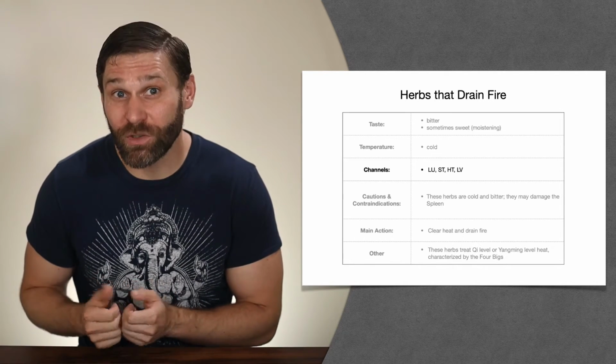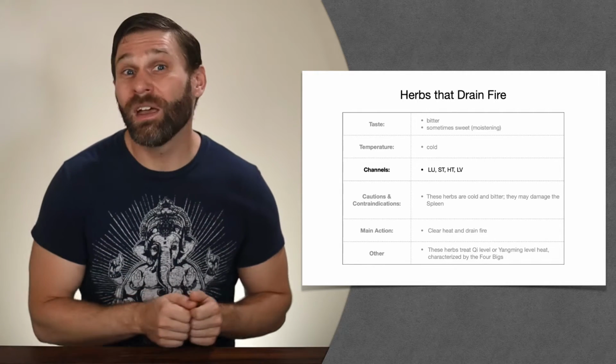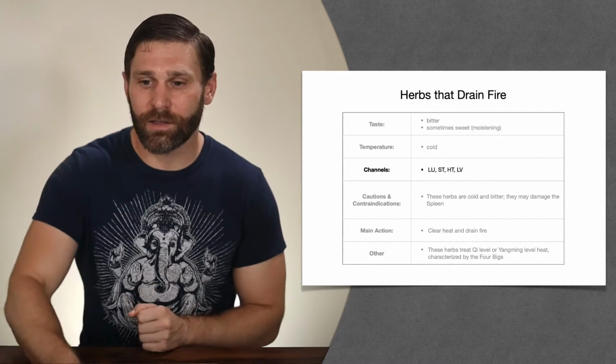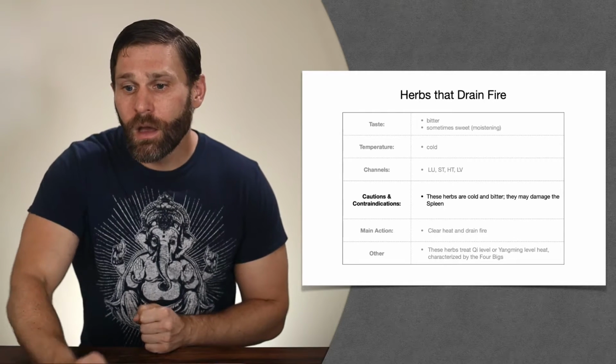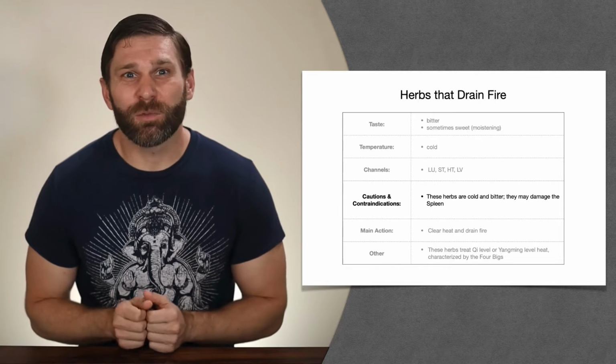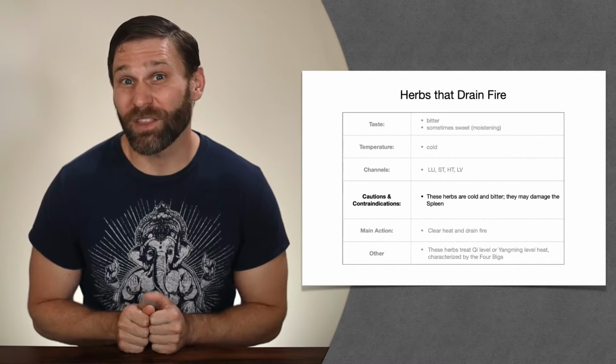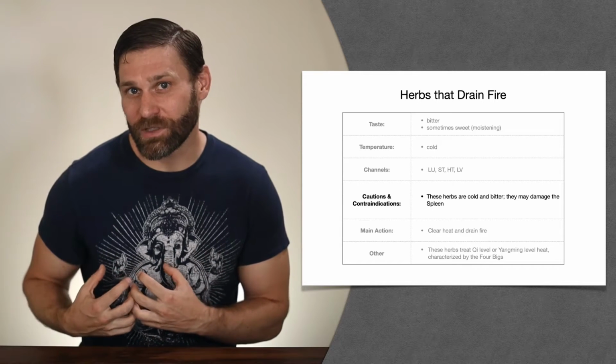What's their specialty in terms of clearing heat? And if we know where they're clearing heat from, that's going to tell us what channels that herb enters. Of course, for cautions and contraindications, we're dealing with very cold herbs, and we know that the spleen has an aversion to cold. So we have to be careful about these cold herbs damaging the spleen.